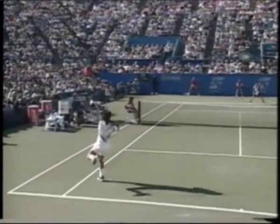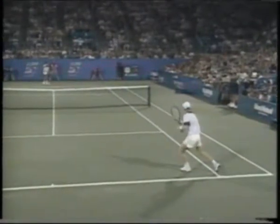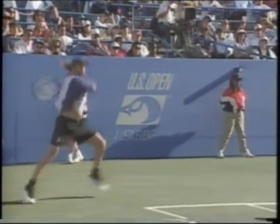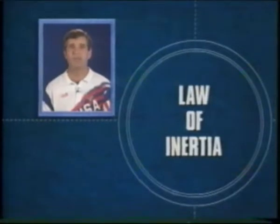Players now return serve more aggressively than ever before and can take control of a point on their very first stroke. Because the serve is generally hit with more force today, the necessity of proper technique on the return of serve is vital. An understanding of Newton's laws of motion will assist us in describing how to achieve control and force in our strokes. The law of inertia states that a body will stay at rest or in motion until acted upon by an outside force.